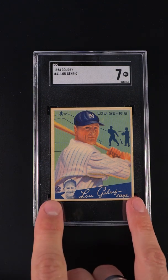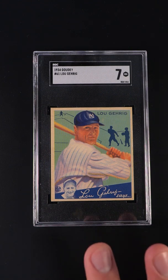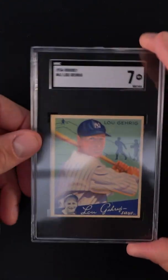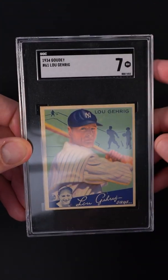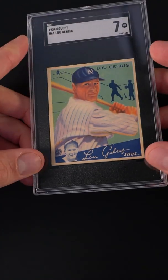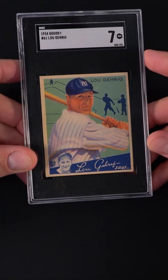We have about a 5 or at most 10-point centering shift, right to left. Top is near perfect. So maybe a 60-40 overall centering display, but then you have surfaces and corners which are almost uncirculated. Really evenly toned throughout. The corners are all uniformly square. There's a little bit of extra wear to these bottom two. But there's attributes of this card that look better than near mint.